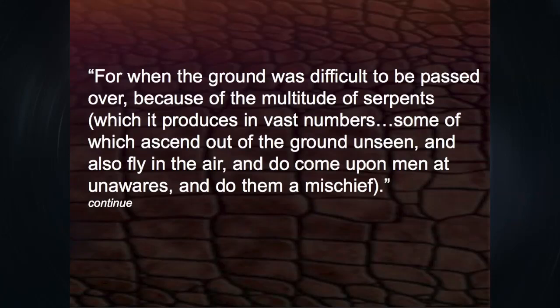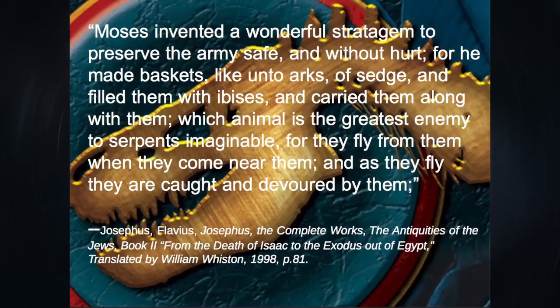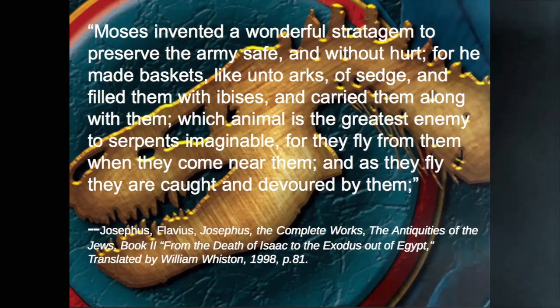For when the ground was difficult to be passed over because of the multitude of serpents, which it produces in vast numbers, some of which ascend out of the ground unseen, and also fly in the air, and do come upon men at unawares, and do them a mischief. He said, Moses invented a wonderful stratagem to preserve the army safe and without hurt. For he made baskets like unto arks of sedge, and filled them with ibises, and carried them along with them, which animal is the greatest enemy to serpents imaginable, for they fly from them when they come near them, and as they fly, they are caught and devoured by them.